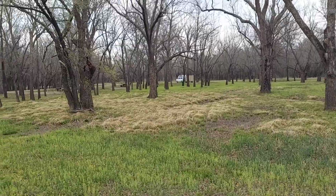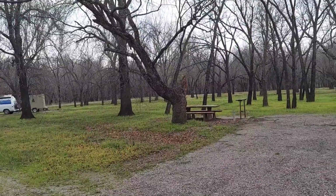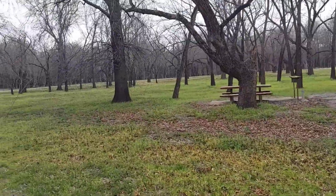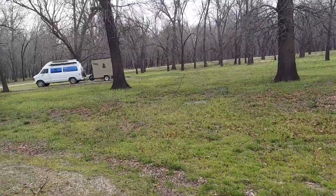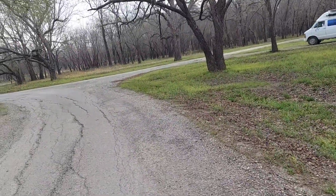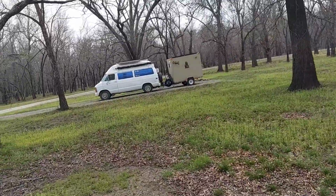Well, there's the van over there. I'm gonna walk across here and head back over there and pull out. Yeah, so there's no trash cans anywhere. So this is definitely true boondocking. It's free. I can then pack it out. It would be a nice, quiet place to pull in for a night, or even stay a couple of days if you didn't need the internet.